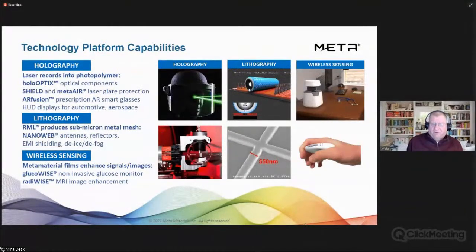We are also in the business, and I'll talk about it a bit more, of augmented reality and smart eyewear, along with head-up displays for automotive and aerospace, and that's all enabled by that portion of our platform. On the lithography side, we have a high volume, very reproducible, high quality rolling mask lithography system that produces a metal mesh that we call nanoweb. It's transparent, virtually invisible, and it's used in a variety of applications that I'll talk to in just a bit.